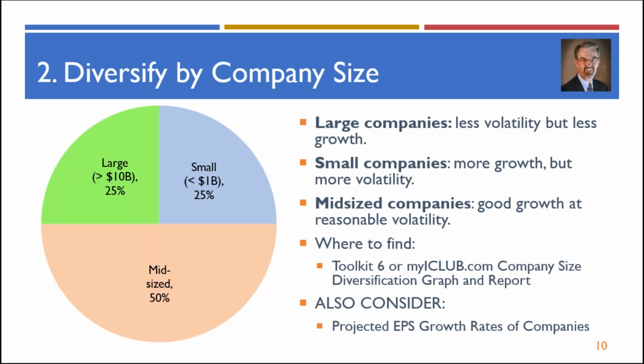The second diversification target is to diversify by company size. And here's a graph of Better Investing's guidance for looking at a portfolio and trying to find stocks that fit into your large, small, and mid-sized baskets. The companies are defined by revenues, not by market cap, because you can look at a company like Tesla that has an enormous market cap, but relatively small earnings, or revenues rather. And so it's considered a large cap stock, but it might be a mid-sized company.